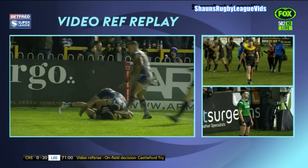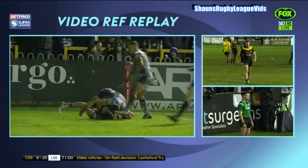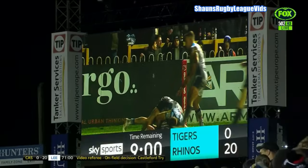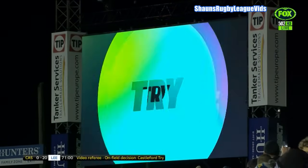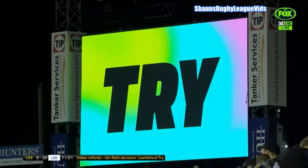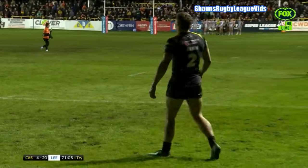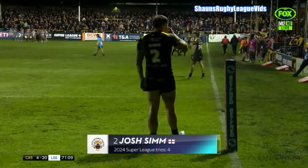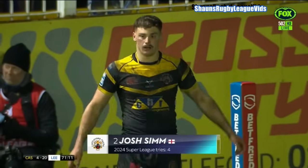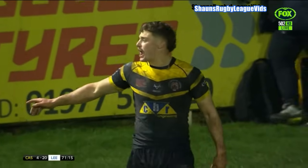Well, that's the reward for enterprise and never giving up on a rugby league ball. There's a bounce can make fools out of the best of you, and it did with Matt Frawley there. He was shielding it, waiting for it to go into touch, and Josh Sim, that's his reward for not giving up. And it's going to be in vain, isn't it? You doubt that they're going to pull another 14 points back, even if Danny Richardson converts this.